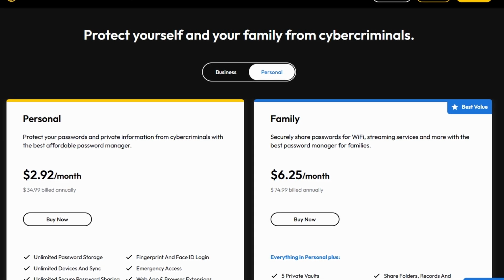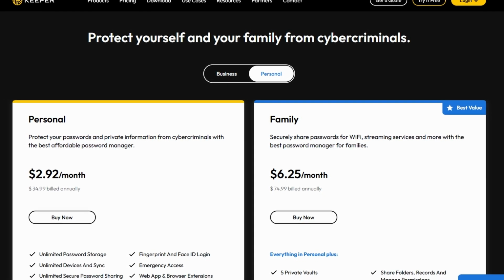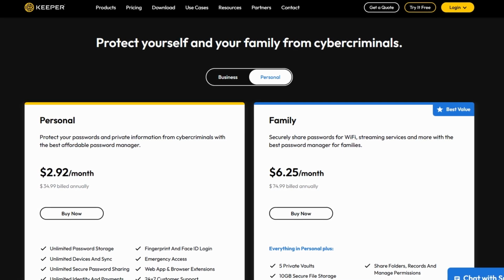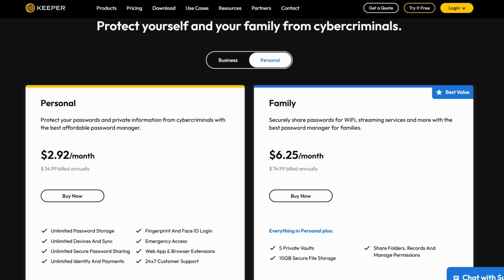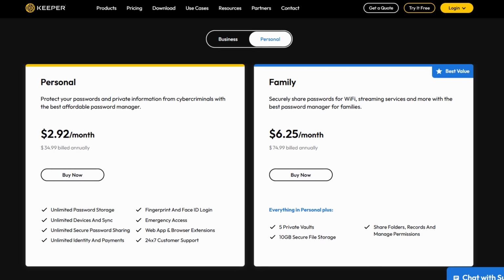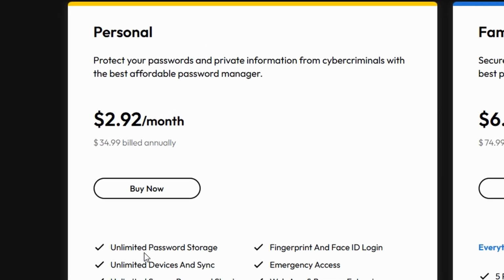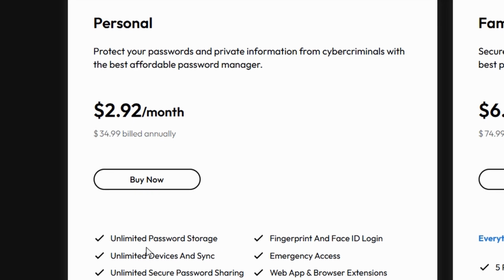Whether you're using it for personal use or as part of a family or team, Keeper has flexible pricing options to suit your needs. The personal plan is the most budget-friendly option, giving you access to all the essential features, including unlimited device support.